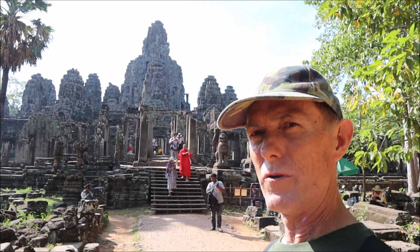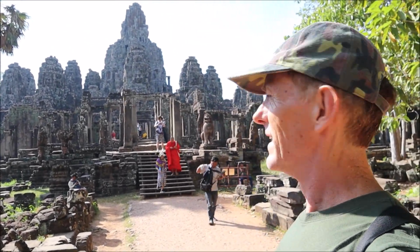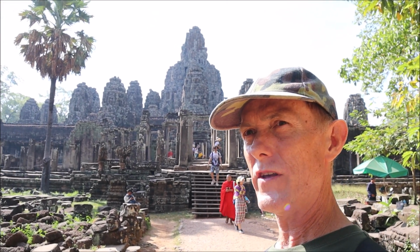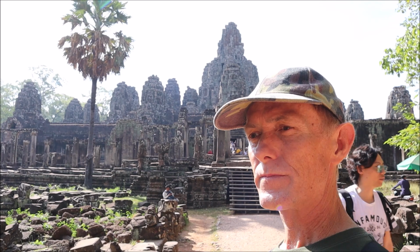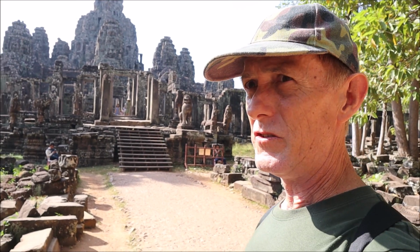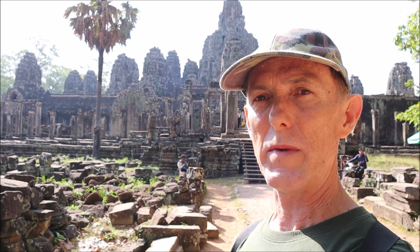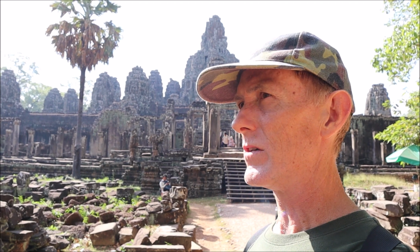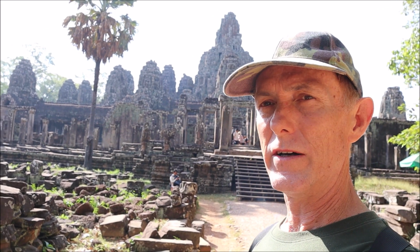So this next temple is Bayon. It's a temple built for Jayavarman VII. He's what they call the Builder King, as I mentioned before. And he built much of this Angkor Thom, this city, as I said, which is the size of Manhattan. This is just a temple. It's right in the center, and it's built to honor him.